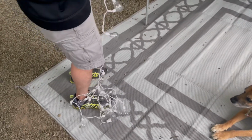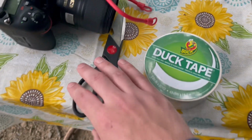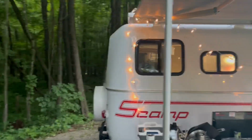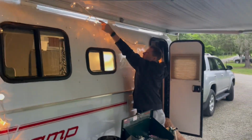Now we got the lights. We're gonna plug them in. We need an extension cord. We're gonna use white duct tape to try and keep these up for a few hours. We don't have enough lighting to go around the awning, so we're just gonna go across the Scamp now.